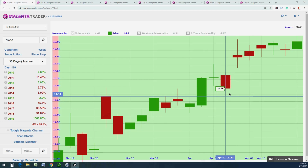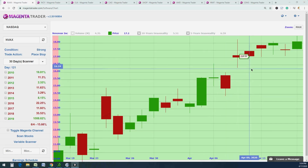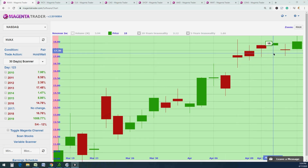The very next day, the stock rallied higher. It just said, place a stop. The day after that, it said, place a stop. After that, it said hold and wait, meaning don't do anything. You don't even have to adjust your stops. Just leave it exactly where it was from the last time. But the cool thing about this is it's not telling us to buy or sell. It just says hold on.